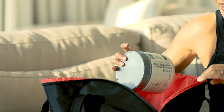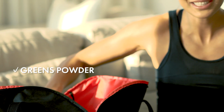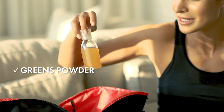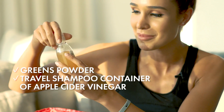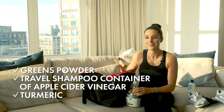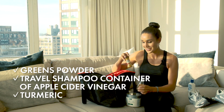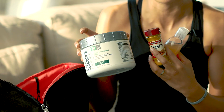Now, this is like my favorite thing ever. So I have a greens powder. I actually bought this from the drugstore. It's like you're meant to put your shampoo in it, but I've actually got apple cider vinegar in it. It still has a label on it. And I put apple cider vinegar in it and I bring my own turmeric with me. So I make myself a little pre-workout drink that I have before the gym.